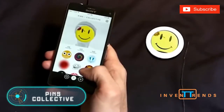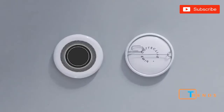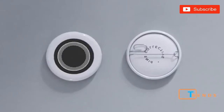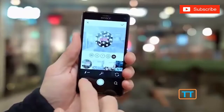Pins Collective. This pin with a small digital screen allows you to change the image on it with the help of a special application and a couple of clicks. In addition to the basic drawing base, which includes several GIFs, the application allows the user to upload his own drawings or edit existing drawings, changing the color and adding text. This accessory does not measure the blood pressure or count calories, but definitely increases the individuality of the user.